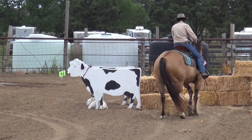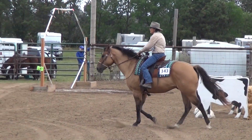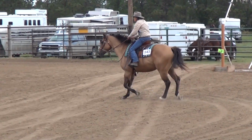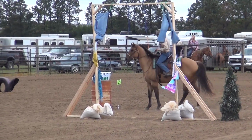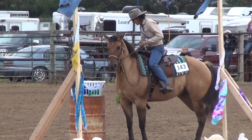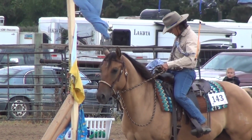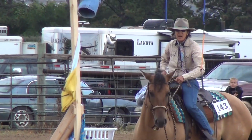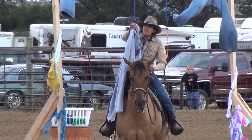Now, here's an interesting thing about watching a horse back up. The difference between a horse and a mule is that a horse cannot see with their hind feet. And that's 2 minutes left in the obstacle. A horse cannot see where their hind feet plant. Mules can. A little interesting fact.